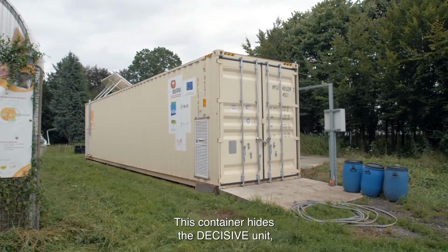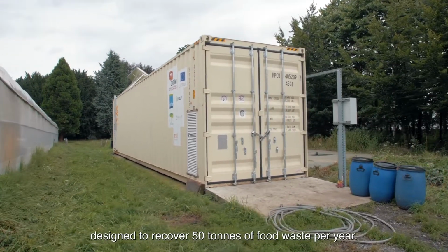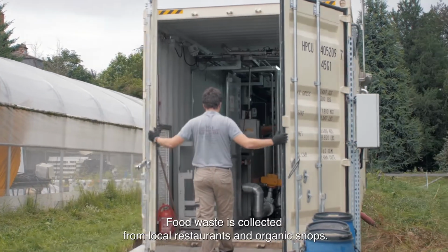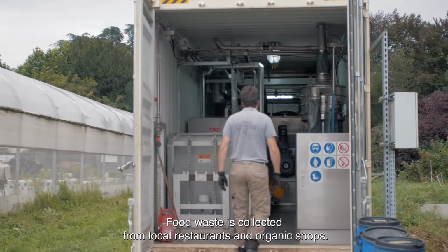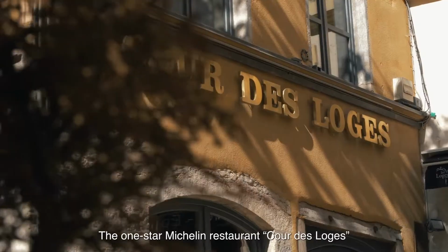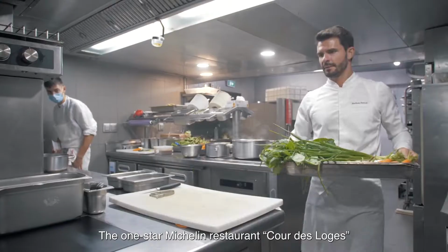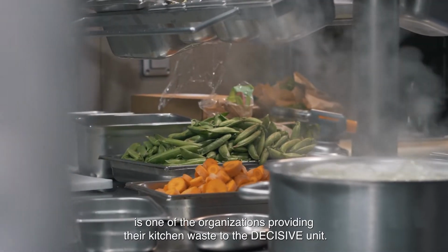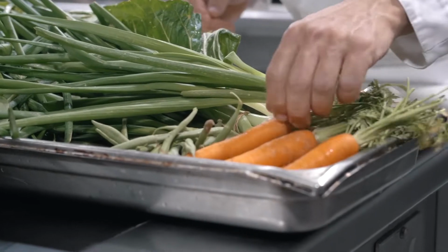This container hides the DECISIVE unit, designed to recover 50 tonnes of food waste per year. Food waste is collected from local restaurants and organic shops. The one-star Michelin restaurant Cours des Loges is one of the organisations providing their kitchen waste to the DECISIVE unit.